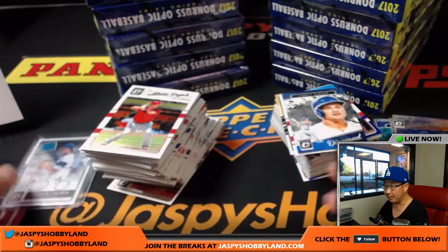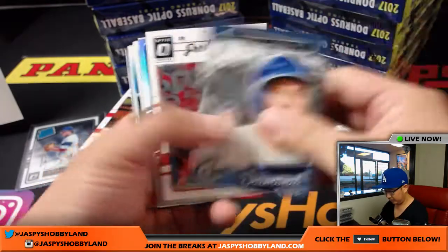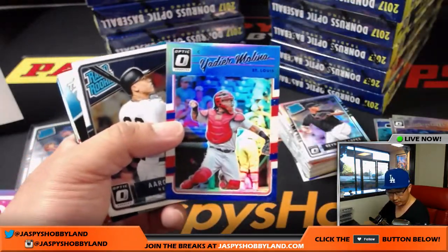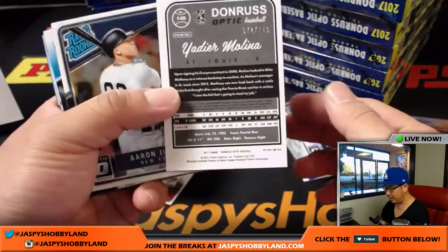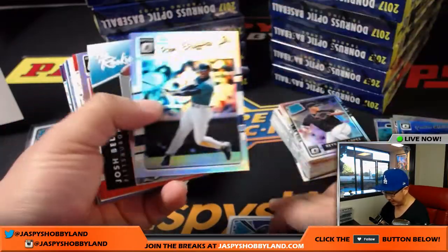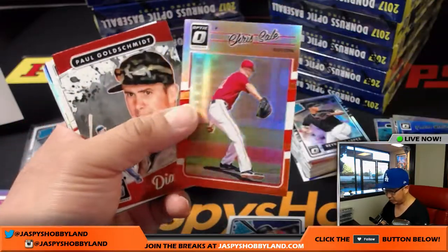Nice one for Adam. We got Yachty for the Cardinals. That'll go to Jonathan Martin. That'll be out of 149. We got rated rookie Aaron Judge for the Yankees. That'll go to Ziggy. Chris Sale, Red Sox.